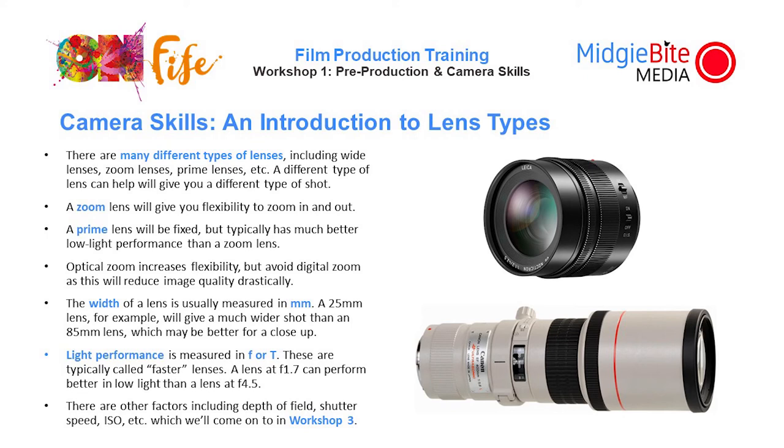We'll cover more detail on some of the more advanced camera techniques that come with lenses when we're doing workshop three, which is the advanced stuff. That'll cover things like depth of field, shutter speed, ISO, etc. Those are all very technical terms to do with your camera, and we'll come into that in part three. But for now, I think it's good enough to have a basic understanding of how they work.